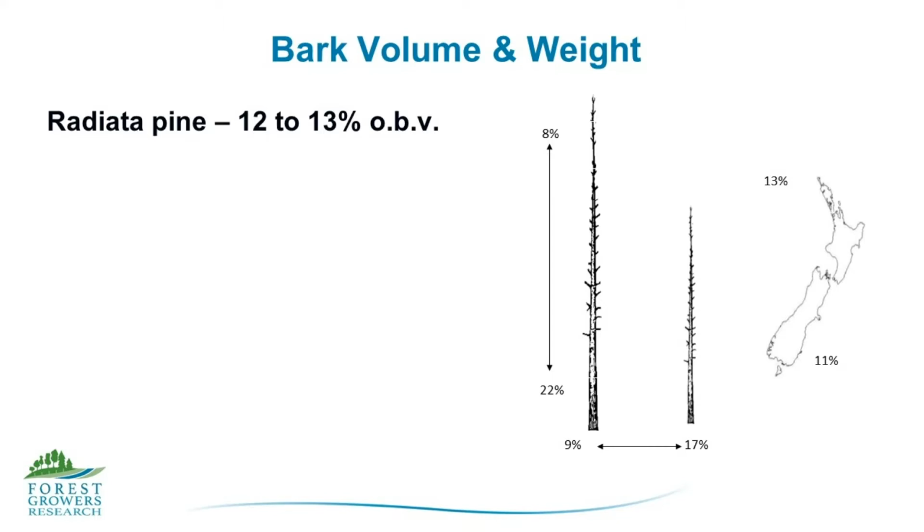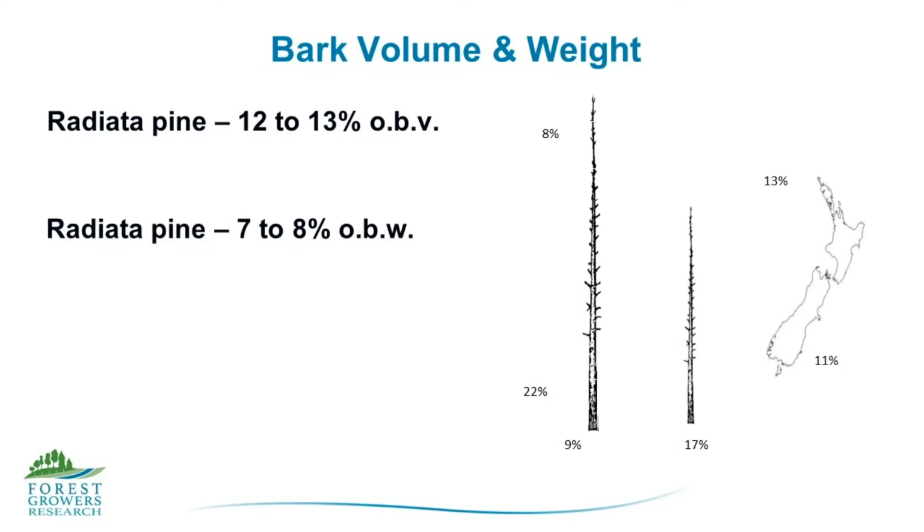So the next question is, how much bark is there on a stem to start with? On a standing tree, bark makes up 12 to 13% of the overbark stem volume. It varies with height in the stem, with tree size, and with location in New Zealand. It accounts for 7 to 8% of the overbark stem weight.